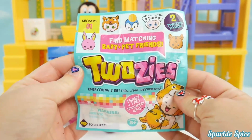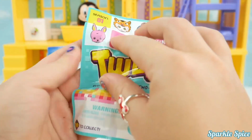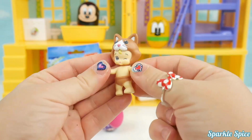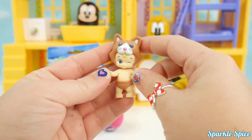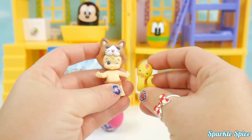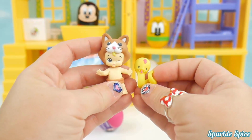It's the Toosie's blind bag. We'll get one baby and one pet friend. Okay, let's open it up. All right, we've got a little baby with a brown cat head on her. And what's the pet? Oh, be careful, little baby. It's a snake, but I think it's a friendly one.